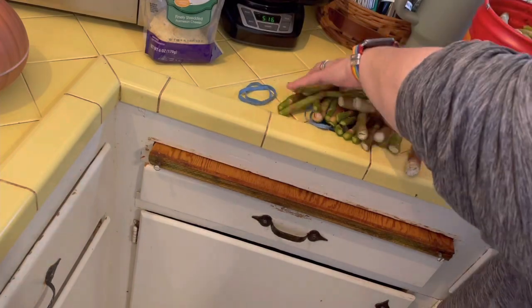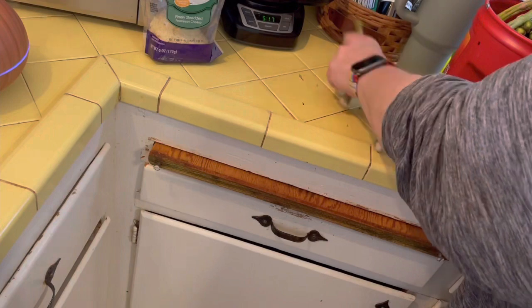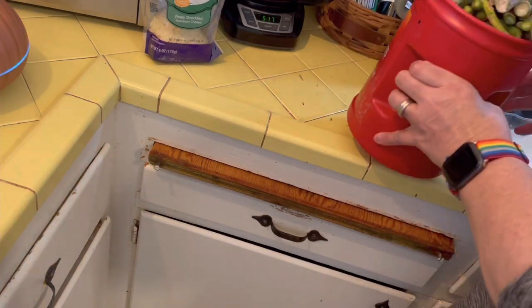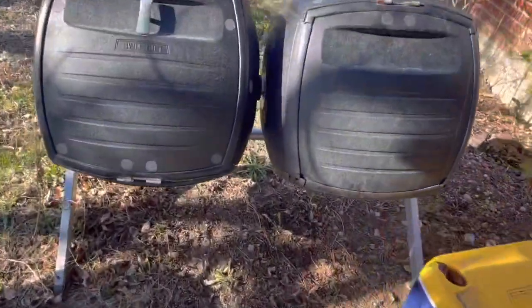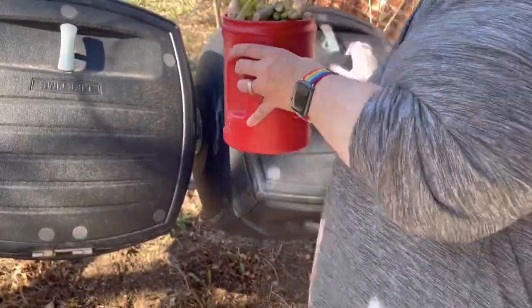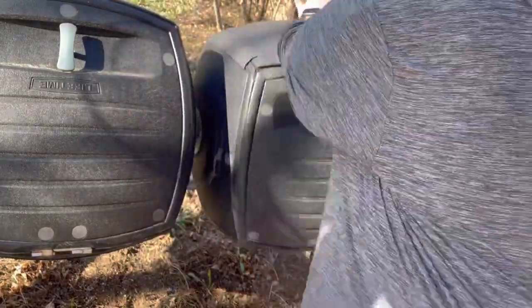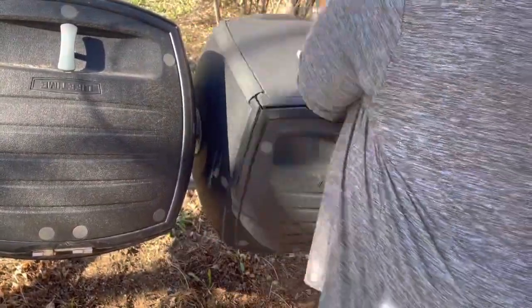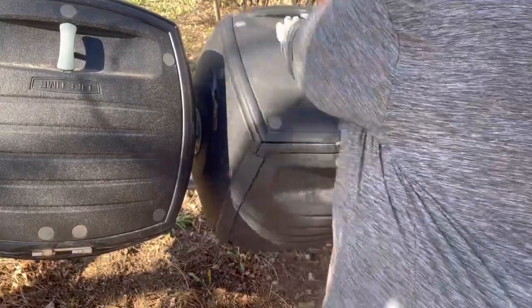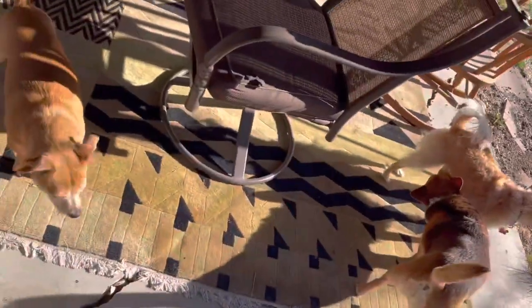And then I'm going to clean up my mess, and I'm putting all the asparagus stalks that weren't usable into my compost out in my backyard. So the right side there is the one I'm currently using that I put my compost in. And then the left side is the one that was from last year that I'm still spinning to create compost.